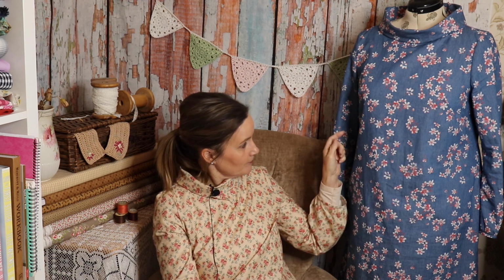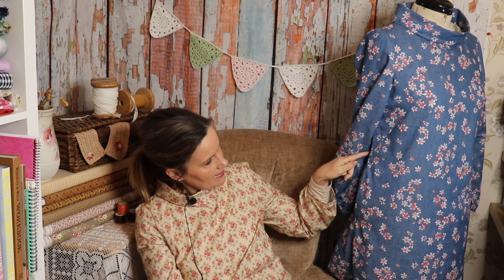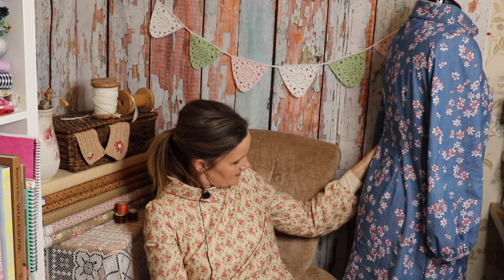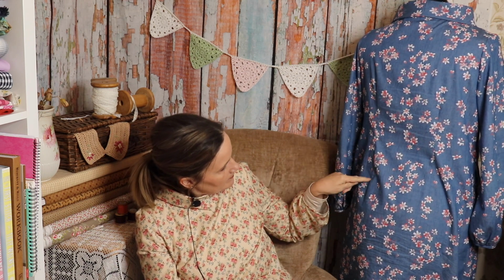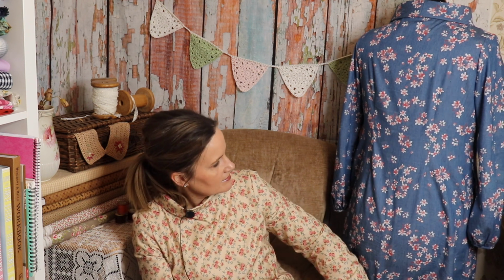I just love the neckline and I just love the darts. There are the bust darts, quite deep bust darts that come all the way from the side up to the bust, and they fit me perfectly. Obviously they've got must-have pockets, and here are the darts at the back. Lovely long darts on the back, and it just gives it that shape.